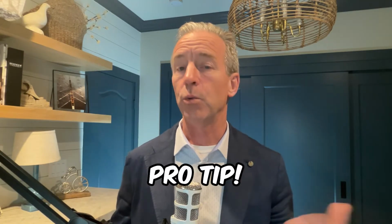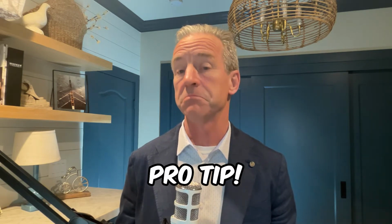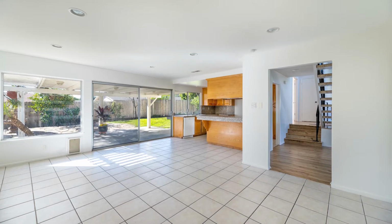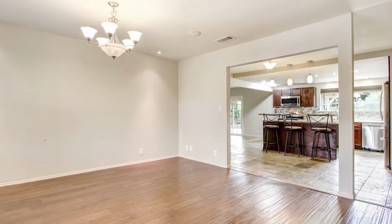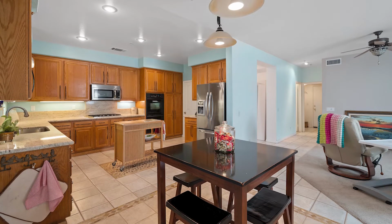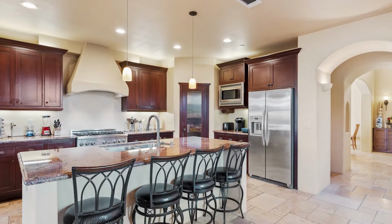So a pro tip: when you run the same flooring throughout the whole house, it makes the space look and feel larger. Every time you have a different flooring in a different room, it creates a break in the flow. And every time there's a break in the flow, it makes the space seem more chopped up and feel smaller, which is not at all the desired effect we're looking for. It's even more noticeable in areas flowing from your kitchen to family room to living room and hallways.